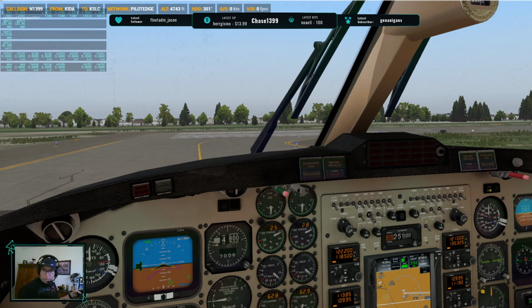Salt Lake Center, King Air 1399er. Current with weather. Number 1, runway 3, using the runway 3 ODP. November 1399er, Salt Lake Center, released for departure. Time now 1929 Zulu. Clearance void if not off by 1937. If not off by 1937, call back with your intentions. If not off by 1940, I'll advise this channel. Frequency change approved, 1399.